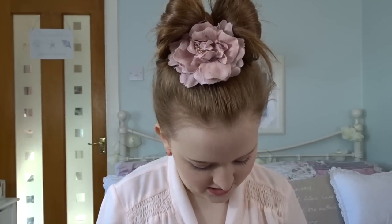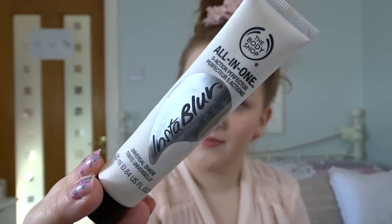Now moving on to face products, I have a few in my little bag of goodies. The first one I'm going to mention today is a primer. This is from The Body Shop, it's the Insta Blur primer. It's something like £12, so a relatively cheap product considering. This is fantastic, it's the best primer on the market.